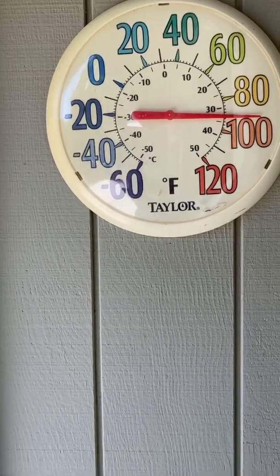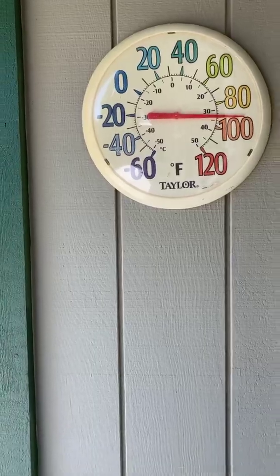In the shade. Oh, in the shade. It's under 100. Oh, great.